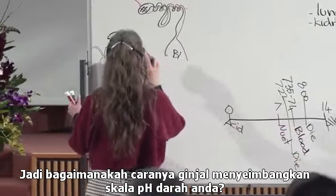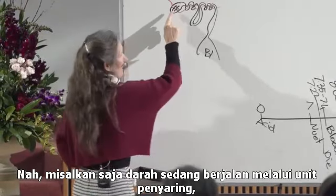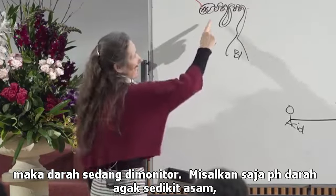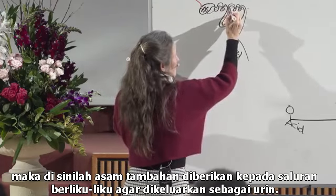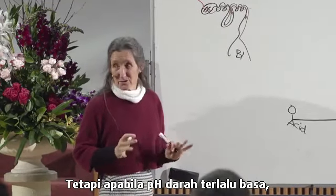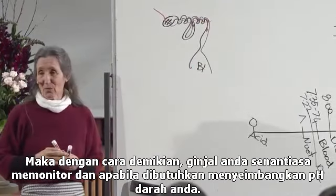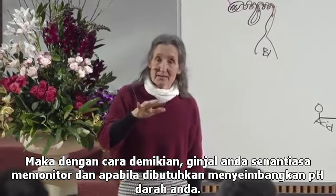So how do the kidneys work in balancing the pH of your blood? Let's say as the blood weaves through the filtering units, it is being monitored. If the pH of the blood is getting too acid, it is right there that extra acid is dropped into the tubules to be urinated out. But if the pH of the blood is getting too alkaline, then it is here that extra acid is pulled out of the tubules back into the blood.